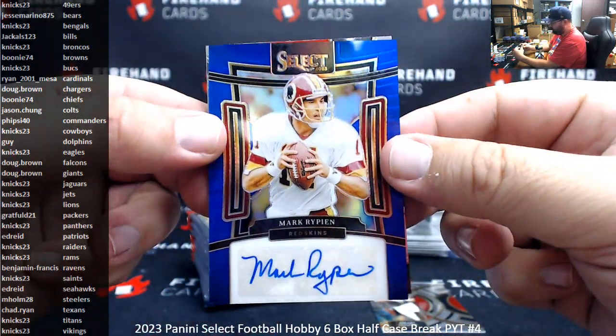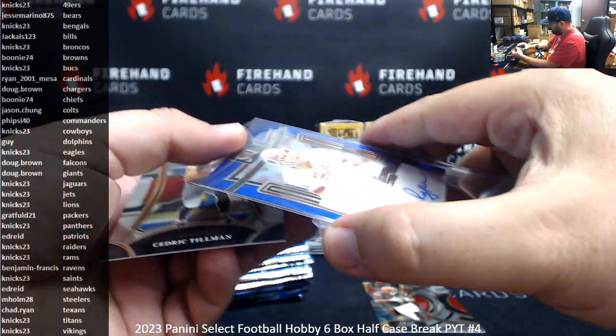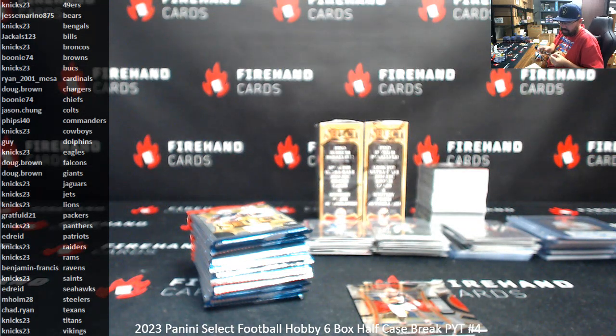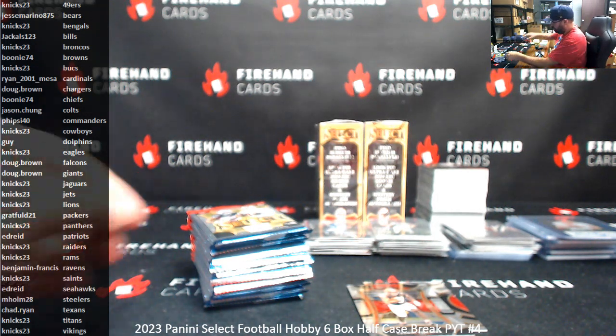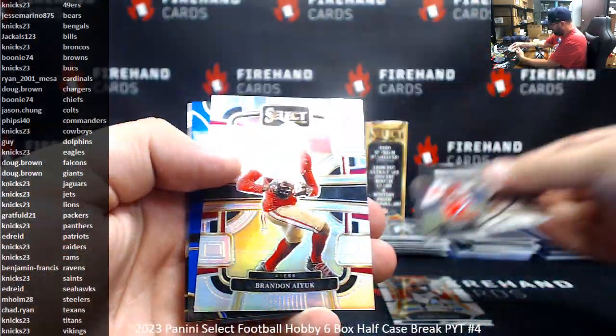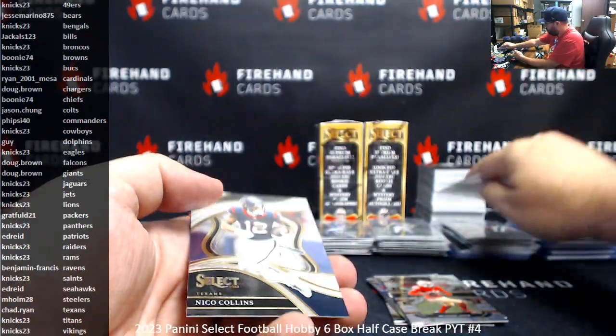Got a blue auto Mark Rippon for the Commanders going to 5-side 40. Number 99. Blue Tyson Bagent. Blue sweet level. I believe this is the 99 for the Bears. Yes. Jesse Marino.